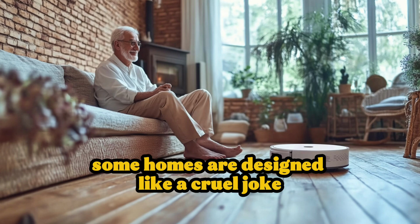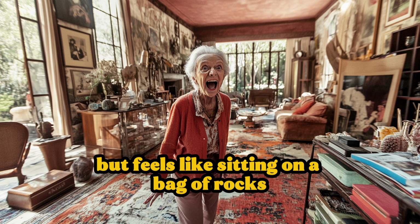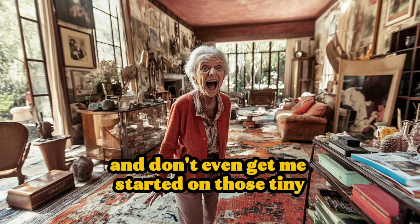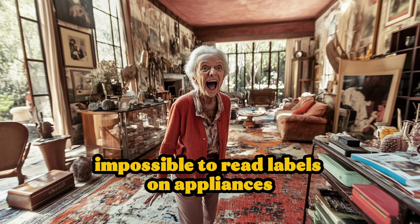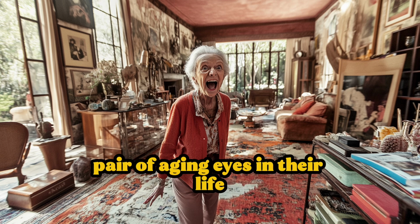Let's be honest, some homes are designed like a cruel joke. You've got slippery floors, dim lighting, and furniture that looks nice but feels like sitting on a bag of rocks. And don't even get me started on those tiny, impossible-to-read labels on appliances. Whoever designed those has never met a pair of aging eyes in their life.